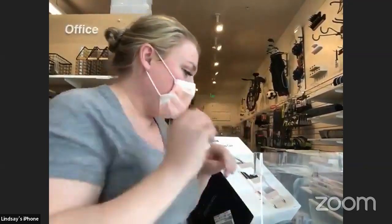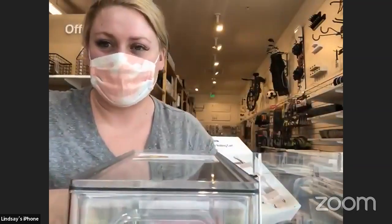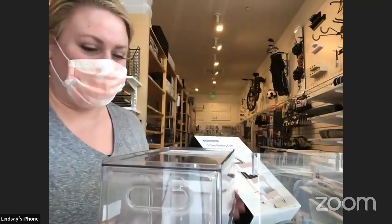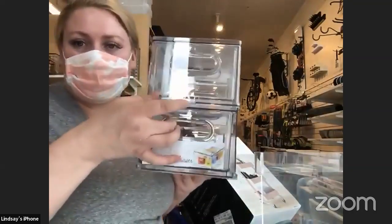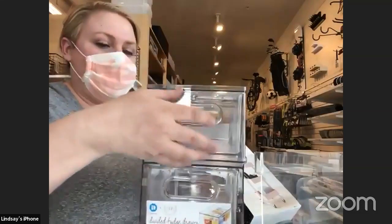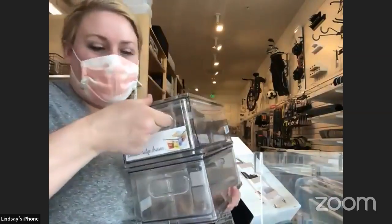And then these are by the Home Edit. Has anyone seen on Netflix the Home Edit? They're the ones that like color coordinate everything rainbow style. So they actually designed these bins. And the reason I like them is because they're stackable and they make a drawer. But the drawer, oh, I'm backwards, sorry. The drawers that go inside actually come out.